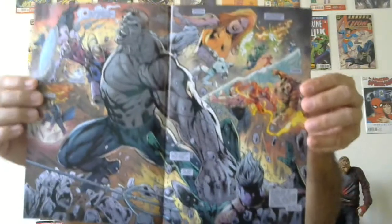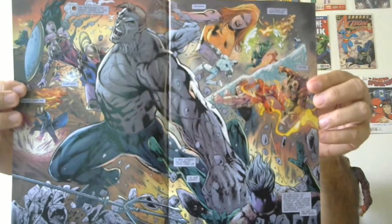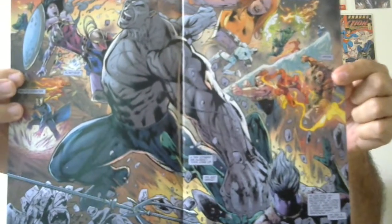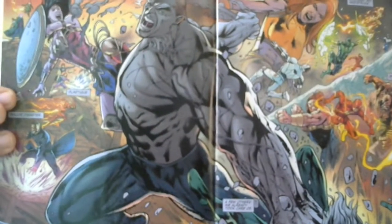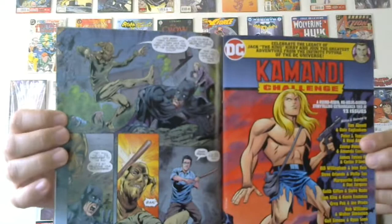Because look at this. Look at that art. Just awesome. Let's see if I can put it closer. There. Look at that. And it's just pure fight, and we see a Scarecrow also in the fight, fighting Batman. I mean, everybody's fighting everybody. It's just funny. Look at that.